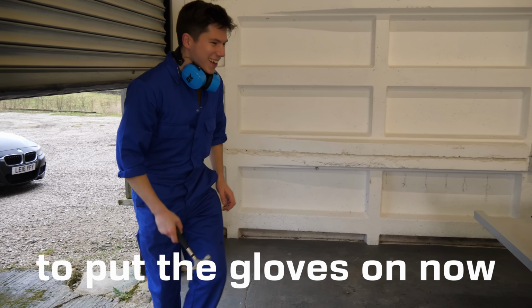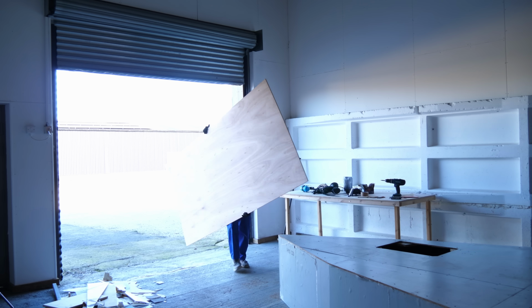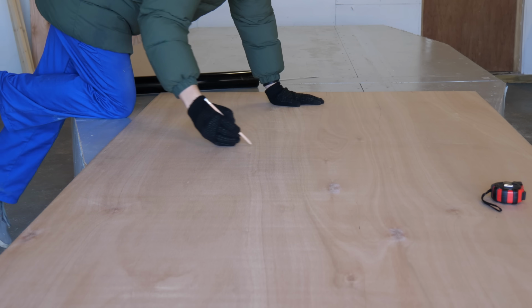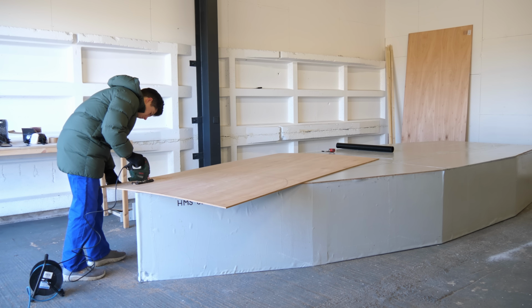It's not too late to put the gloves on now. Yeah, we should carry on. After removing the overhanging areas of the old aircraft carrier deck, we had the perfect base for our new project, and it was now time to cut out all of the plywood that would be used to assemble the turrets.